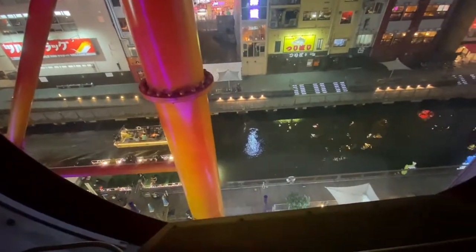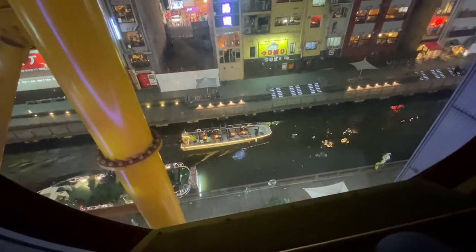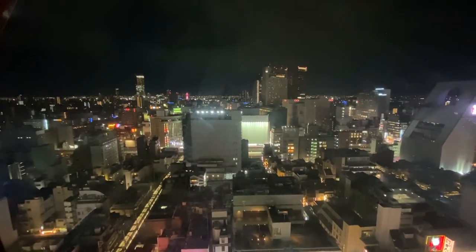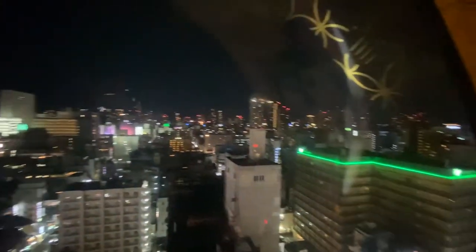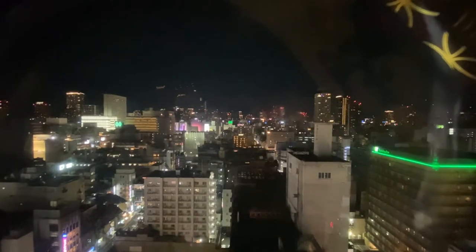So this Ferris wheel circles the Don Quixote store in Dotonbori, which is six floors. So we're going a minimum of six floors up. The riverboat cruise. Look at this view! This is the view from behind us. It's pretty amazing too, but we can't see it.